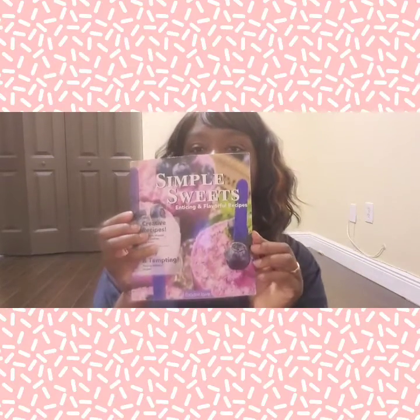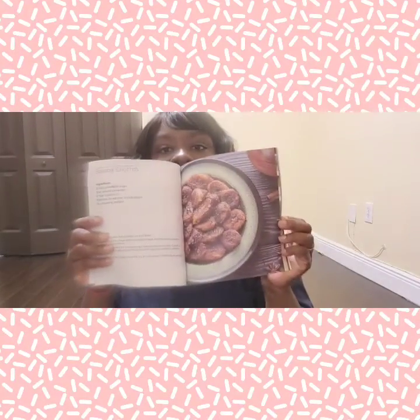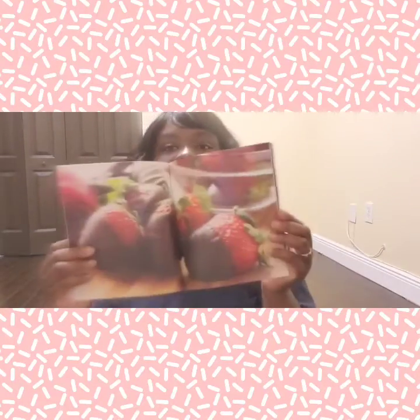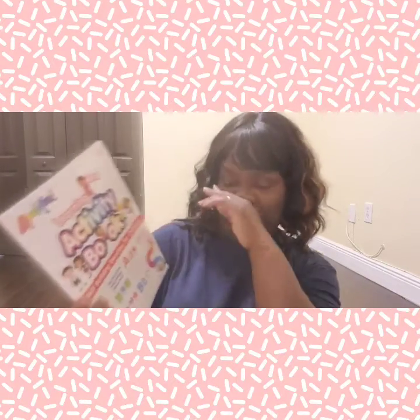Ooh, y'all, I found some Simple Sweets creative recipes. Ooh, y'all look, don't that look so yummy? This one is banana churro. That sounds good. Look at the strawberries. Ooh, y'all, look at the strawberries. I'm getting hungry.